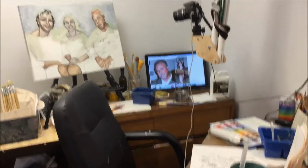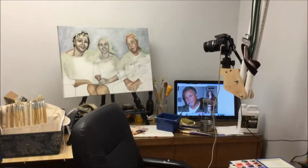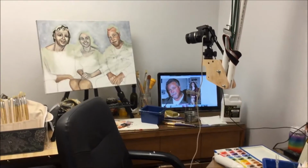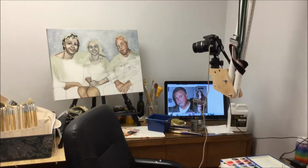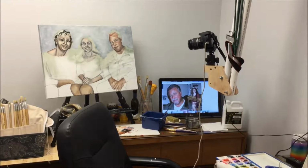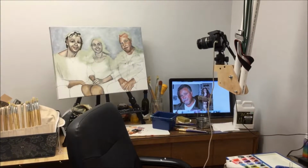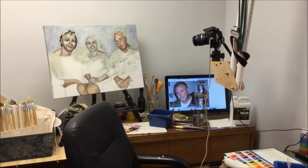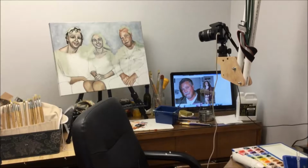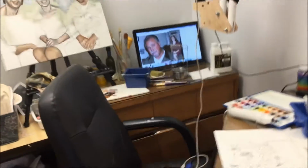This is my oil station as of right now. Depending on the commission, that's the main area I work. So I'll clean it off and have watercolor there, or I'll clean it off and have acrylics there, whatever I'm working on at the time. You actually see an extended monitor there. That is not a computer. That is just a flat screen that I hook up to my laptop, and that's where my reference photos are, so that the software for the camera while I'm recording is on my laptop.